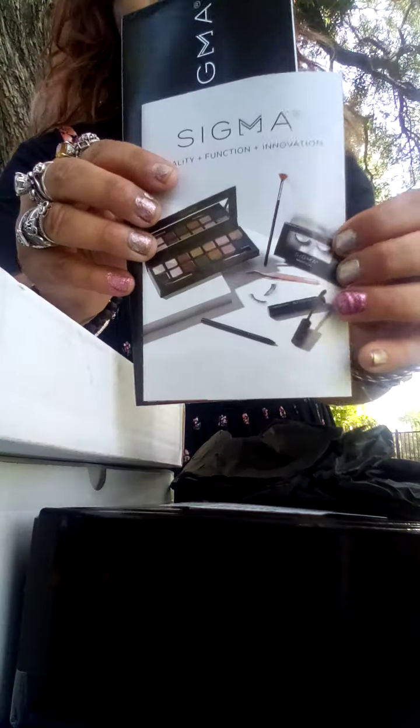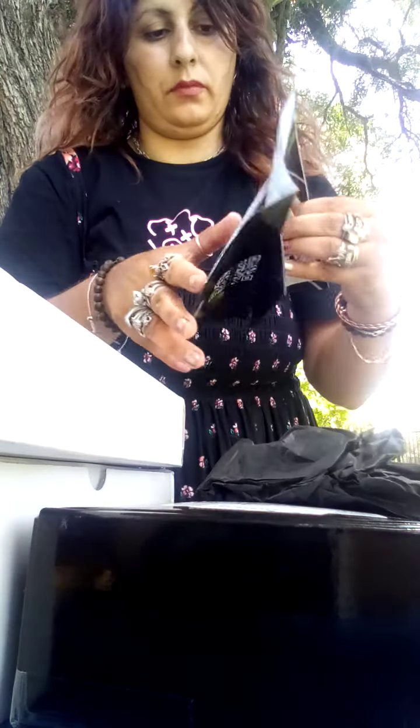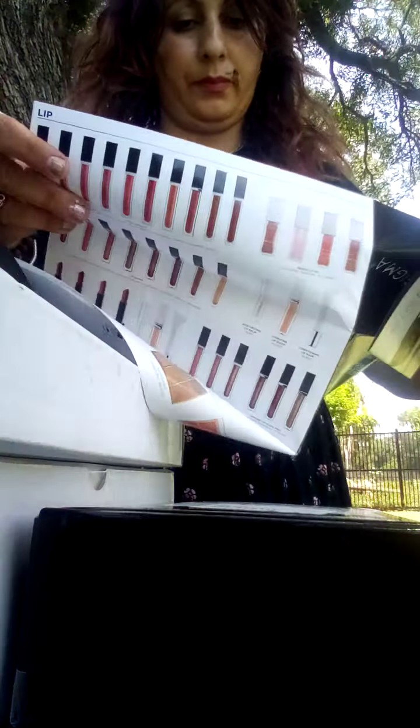A kit. There's some, ooh, they even have code here. Some flyers. Some of their products. Different items they have on their line. Beauty bags, brush cleansers, different things.